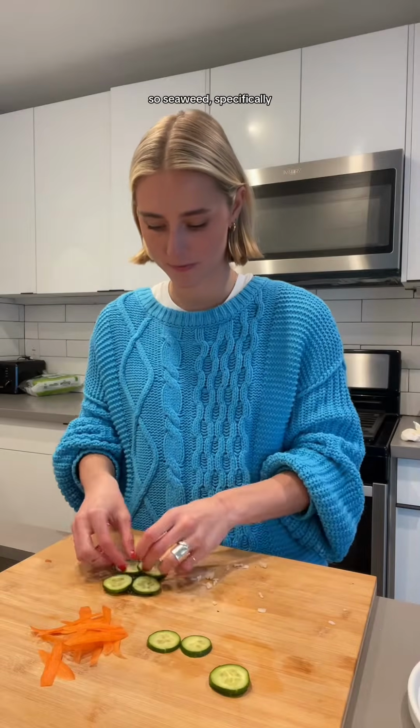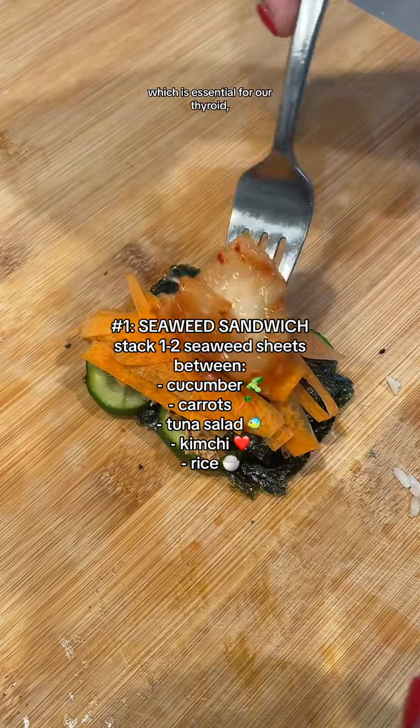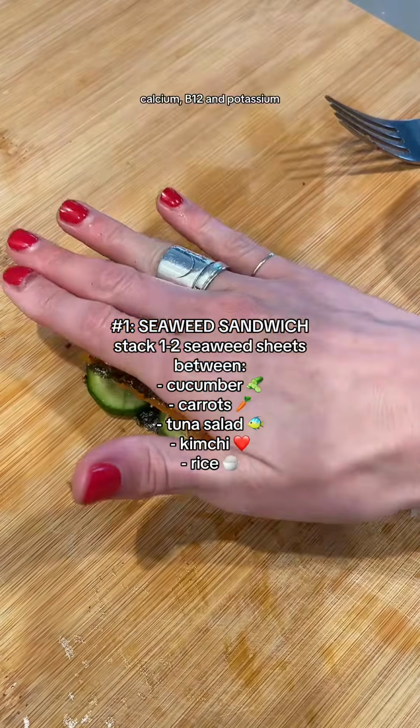So seaweed, specifically Gimme Seaweed, is such a great food to have in the diet because it checks a lot of the nutrient boxes, like iron, iodine, which is essential for our thyroid, calcium, B12, and potassium.